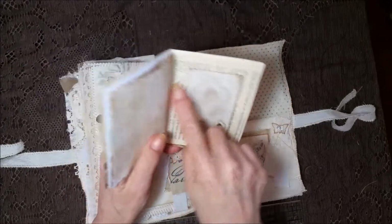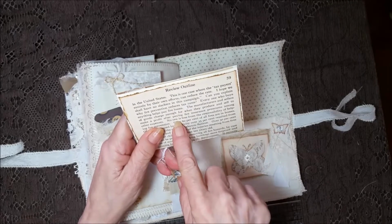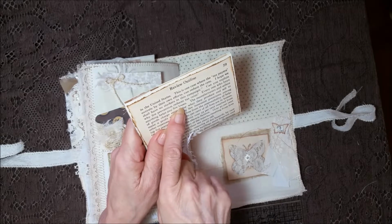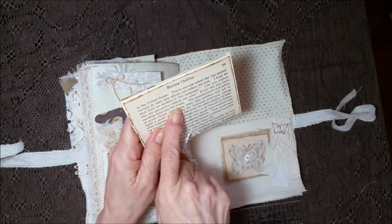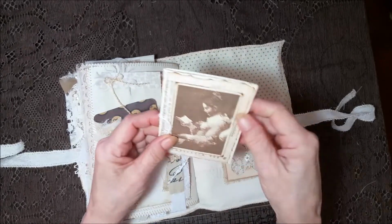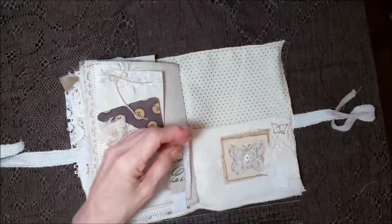Another little card with some lines on a book page. This is from an old 1920s school book where they actually teach you about life, how to grow things, how water works, all this kind of stuff. This is about taxes, which I'm sure we all just got done doing. But it's a really neat book from the 1920s. And then I just used some scruffy yarn to tie it with.